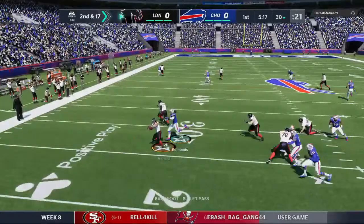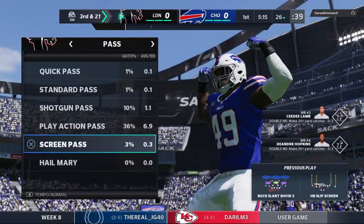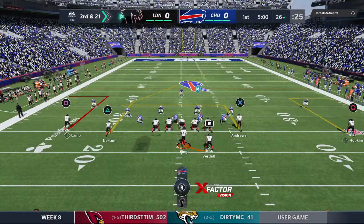Here's a pass swung out left to his running back. And he's going to lose yards. They take him down at the 26. That'll wind up going for a loss of 4. And they're going to face an uphill battle here on third and long.